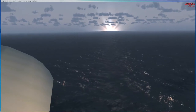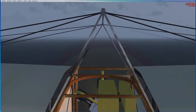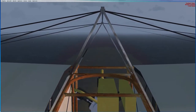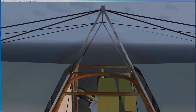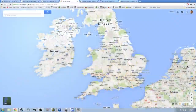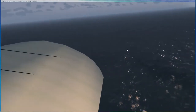So the sun's just starting to kiss the water. So, I think my assumption was correct. Let's see if I can figure this out, because I'm in full screen mode on that. So, we'll go back to this view. So, that's the end. So, Dover is just a little bit left of that. So, we'll go back to FSX. Sorry, it's hard to do all that stuff with a mouse.